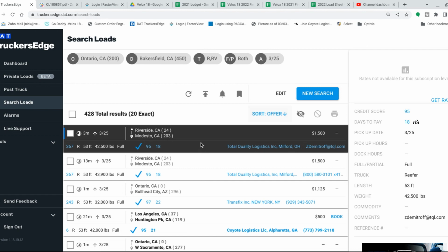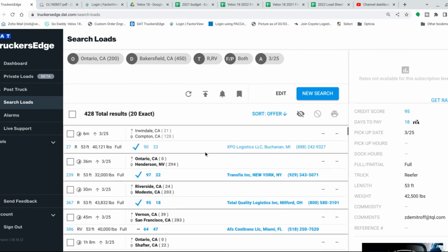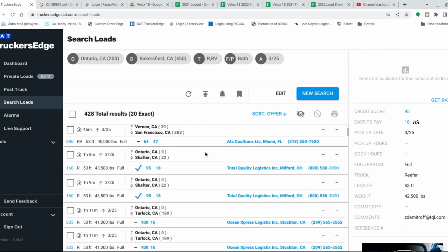This is one we saw last week, when we checked last week just to see what was going on for this week. TQL had this load sitting here, and $1,500 to go from Riverside to Modesto is not ideal, but I don't know, man. I just don't know. We'll see. That might be something I'll end up calling on, but I'm kind of holding out, hoping that something else pops up.